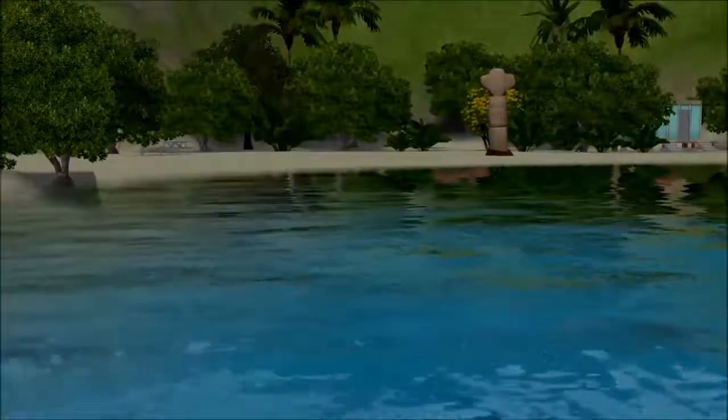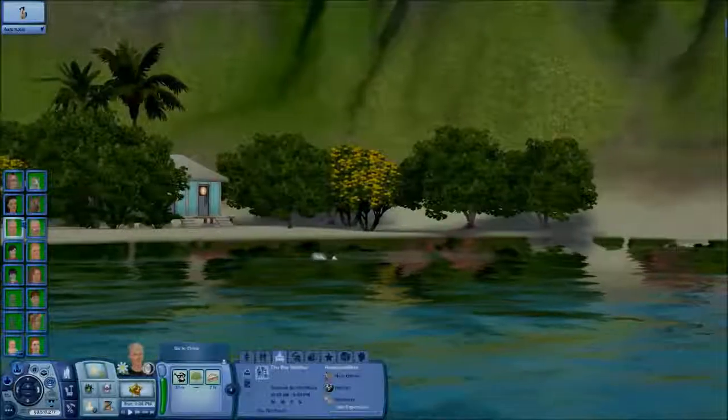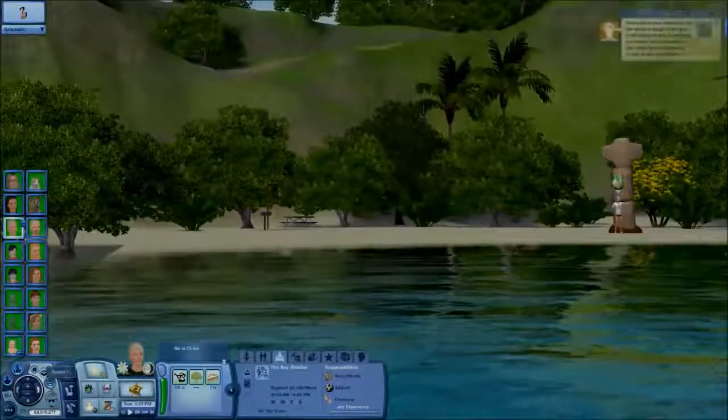This happens when the beaches are empty. There's nobody else there. But after a while, Sims start turning up. I haven't had him at this beach before, I don't think. And we soon start seeing the Sims in the background running down the hill.